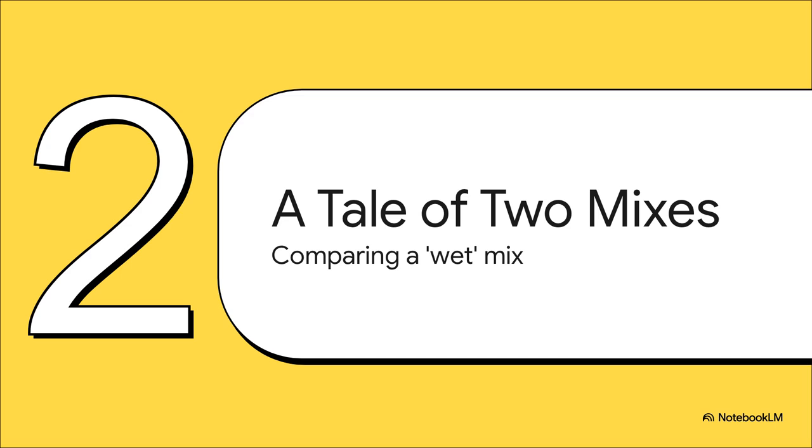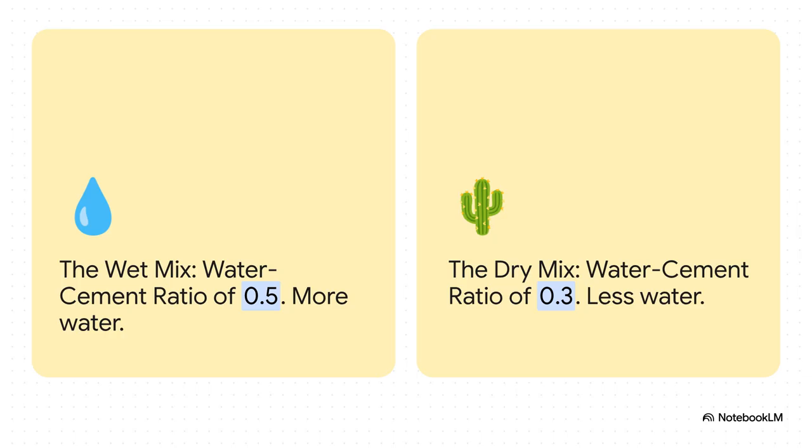We're going to watch two batches of concrete go from a liquid slurry all the way to a solid rock, and there's only one single difference between them: how much water we use. Okay, meet our competitors. In the left corner, we've got the wet mix. It's got a water-cement ratio of 0.5. So think of it this way. For every 10 pounds of cement, we're adding 5 pounds of water. And in the right corner, we have the dry mix with a ratio of just 0.3. Same exact stuff, just less water. Now, let's see what happens.